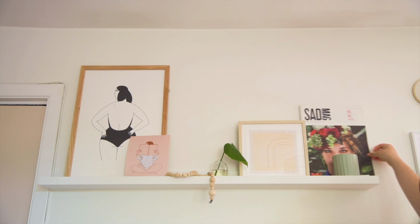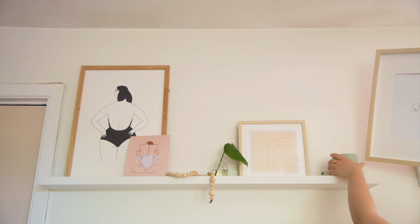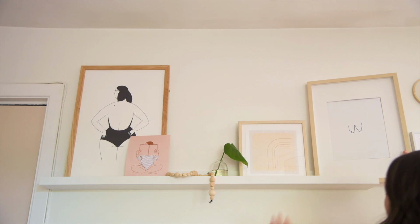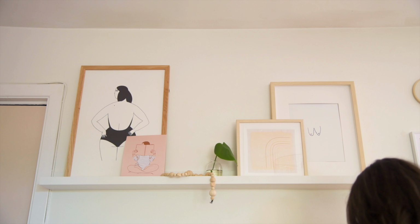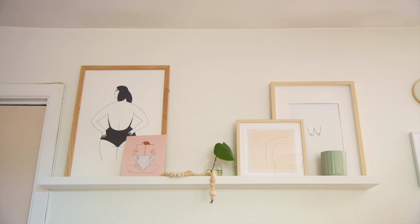And what I really like to do is step back, take a look at it, move things around, reposition. It's all about playing around with it. You might think, whoa, this looks way too full, so take something away, or maybe it's looking too empty, add things in. But the key is to have varying heights, different objects, definitely 1 or 2 plants, and a drapey object, and suddenly you have a gorgeous Pinterest-worthy shelf.